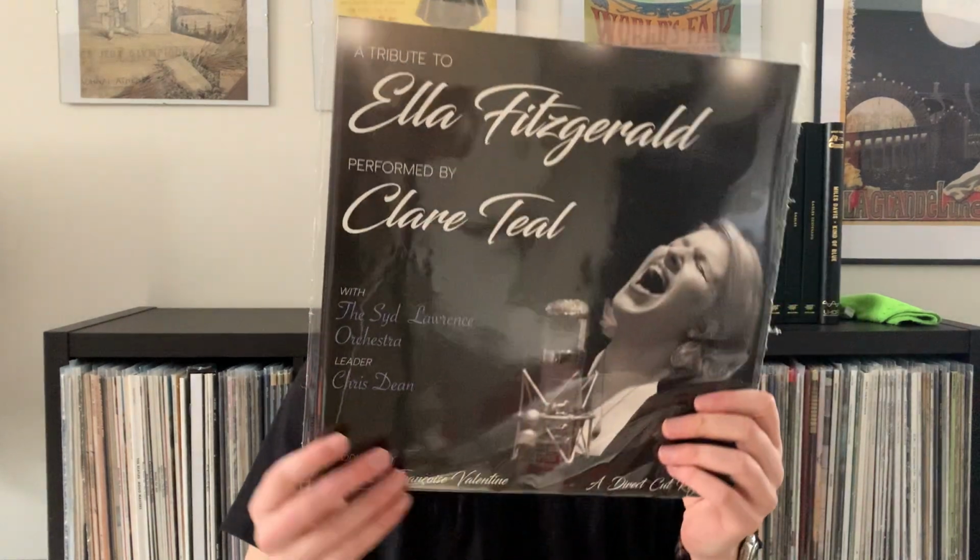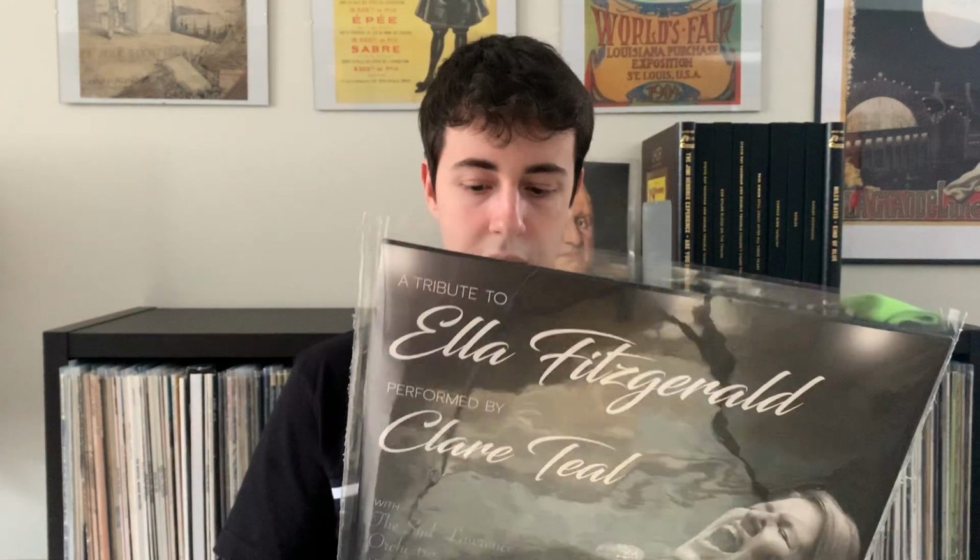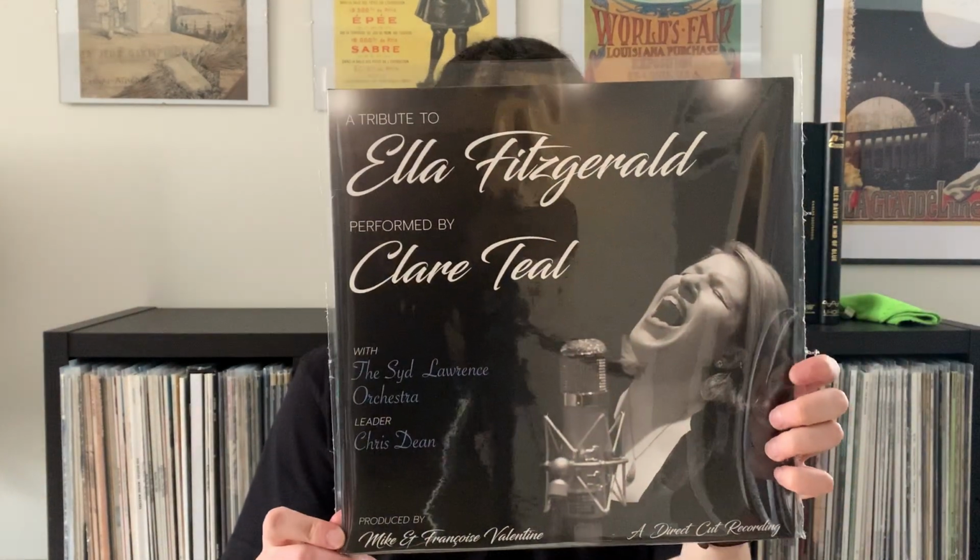And another record, to leave it on a high note, that I would show from Chasing the Dragon, it's not classical, it's jazz. It's a tribute to Ella Fitzgerald with Claire Teal and the Sid Lawrence Orchestra. This is another direct-to-disc recording, and it is fantastic. If you are into that big band jazz, Claire Teal has that really old school voice, like Ella Fitzgerald, because it's a tribute to Ella Fitzgerald. It sounds fantastic. Another one I would recommend, really dynamic, powerful with that big band.